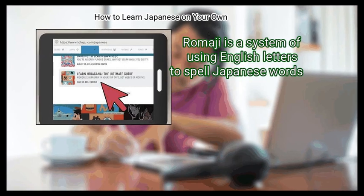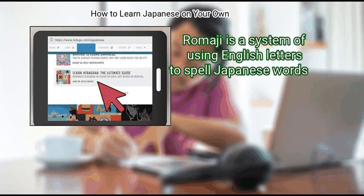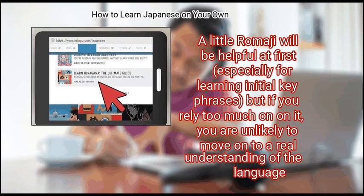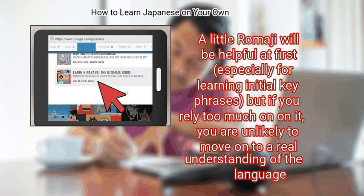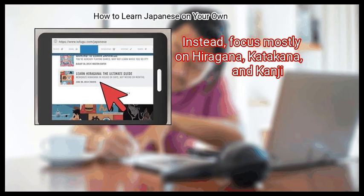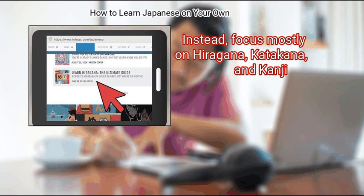Romaji is a system of using English letters to spell Japanese words. A little romaji will be helpful at first, especially for learning initial key phrases. But if you rely too much on it, you are unlikely to move on to a real understanding of the language. Instead, focus mostly on hiragana, katakana, and kanji.